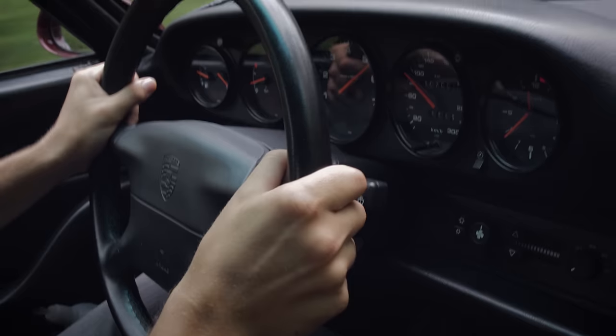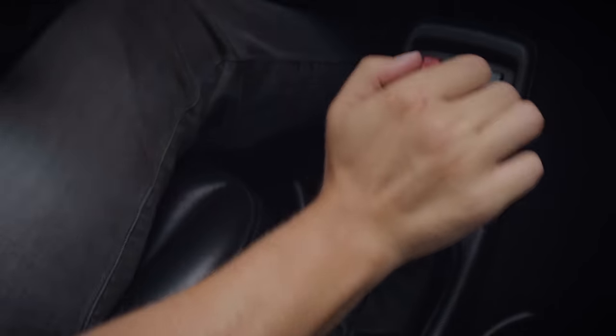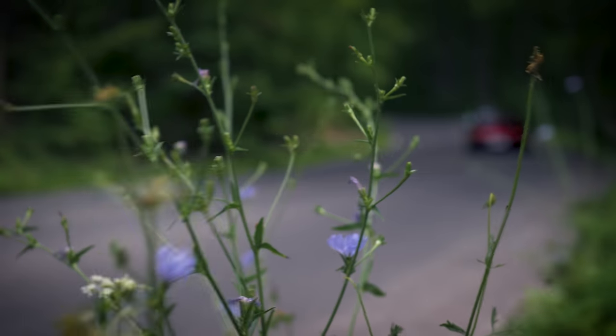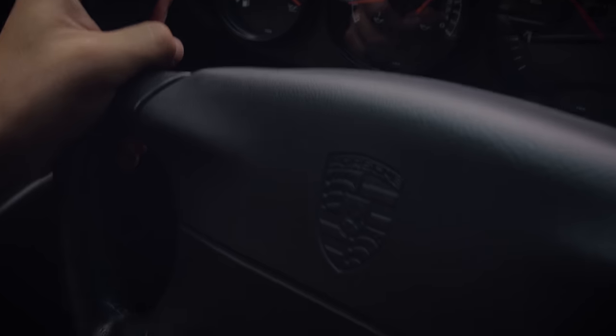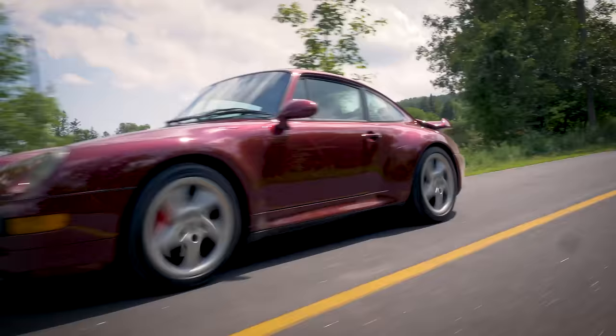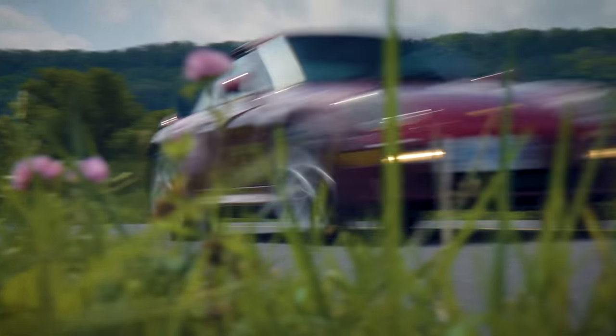Let's see what it's like after 4,000 or 5,000. Six. Ooh. That's not something you get with turbos on it. That is pure, smooth, flat six. Courtesy of 1996. And I think it's fair to say that the design has aged quite well. I'm going to go talk to Thomas about that now.